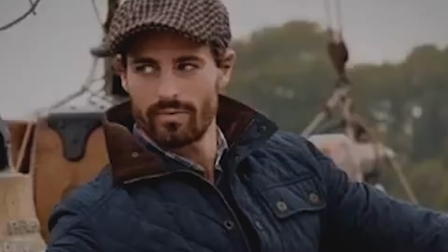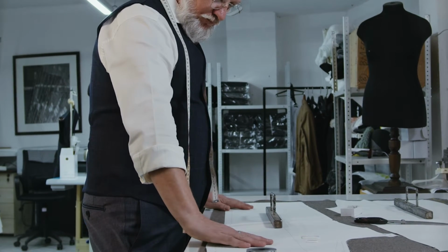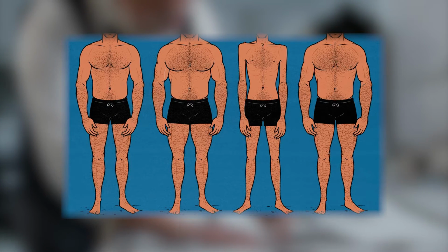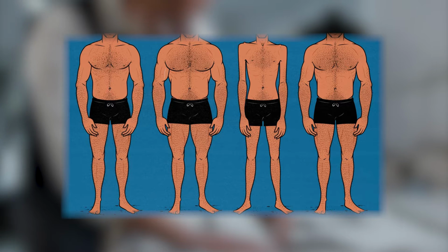Old money style is all about understanding elegance. Stay clear of clothing with large, obnoxious logos or flashy designs. Keep it simple and sophisticated. Fit matters. Remember, the fit of the clothing is essential. Make sure that your clothing complements your body shape so that it's not too baggy or too tight.